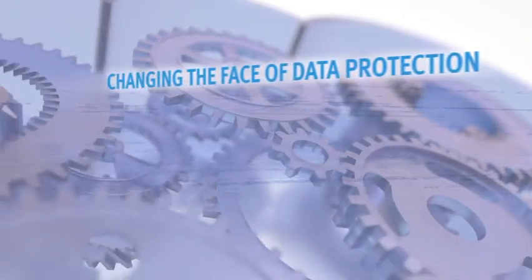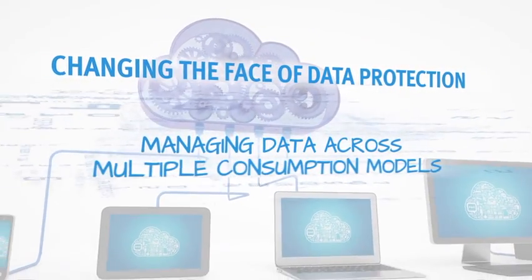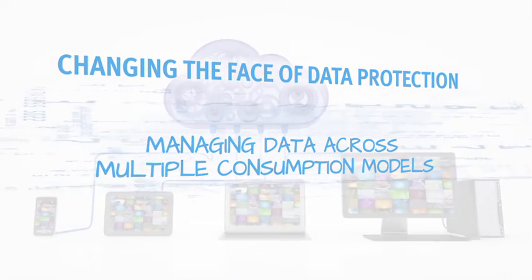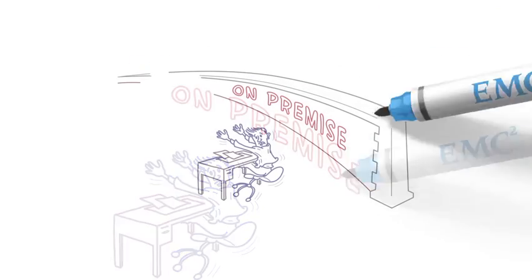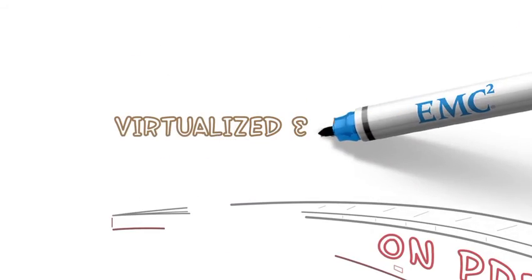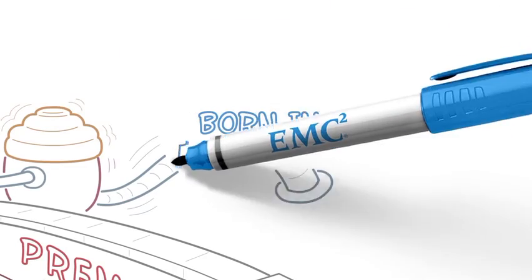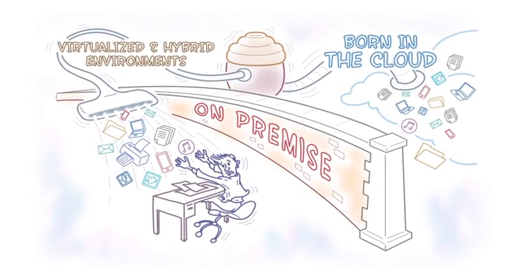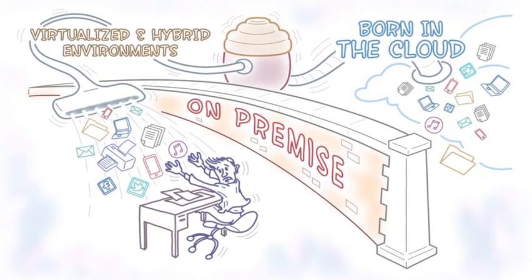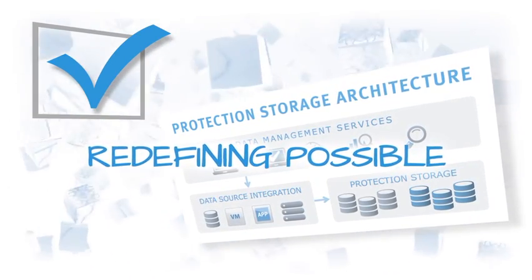What's also changing the face of data protection is the reality that most businesses are managing their data across multiple consumption models. Our data, in addition to living on-premise, is now being consumed in virtualized and hybrid environments and is increasingly born in the cloud. This blended environment calls for a repackaging of IT services into a flexible self-service model that delivers centralized data protection. We call it the Protection Storage Architecture, and it's redefining possible for data protection and for you.